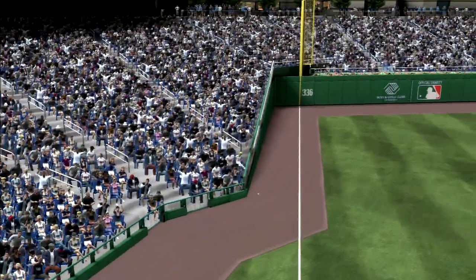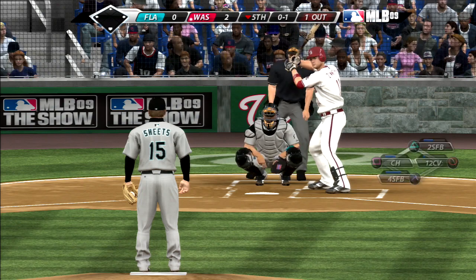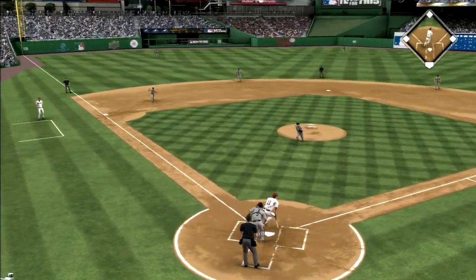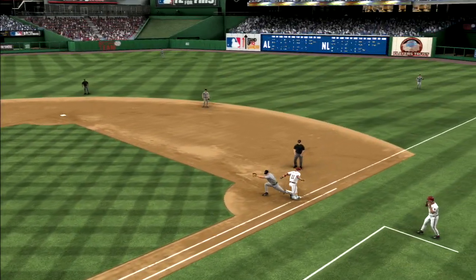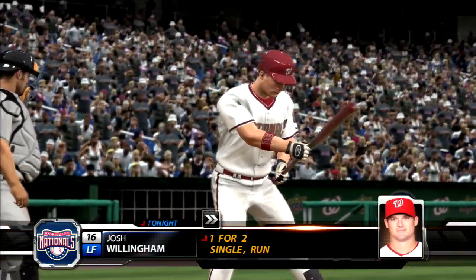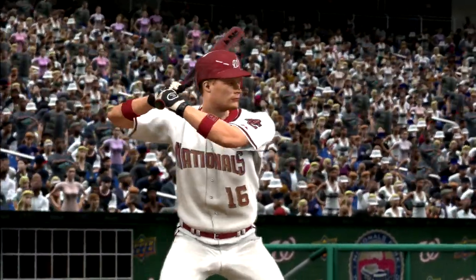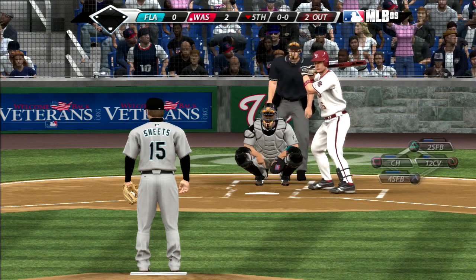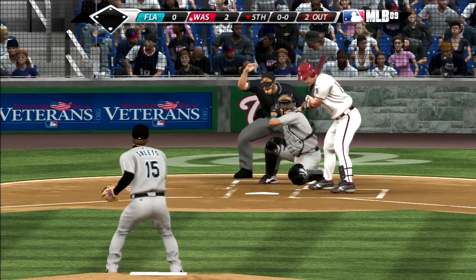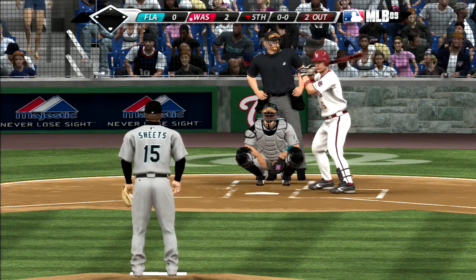Now a ball lined to the left side, but this is a foul ball. Swing and a ball hit softly on the ground. Throw just in time as they get him by an eyelash. Josh Willingham will step in, a ground out victim his last time. First pitch to him. And looks like he got the call there on the pitch inside. It's 0-1. Pretty generous call there.